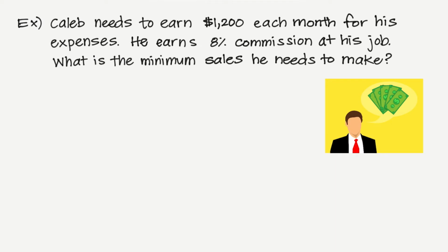Pretty nice. This next example says Caleb needs to earn $1,200 each month for his expenses. Okay. He earns 8% commission at his job. What is the minimum sales that he needs to make? Okay, so we're kind of working backwards because I know how much commission I want to earn. So why don't we go ahead and set up a proportion comparing the $1,200 equal to 8% commission.